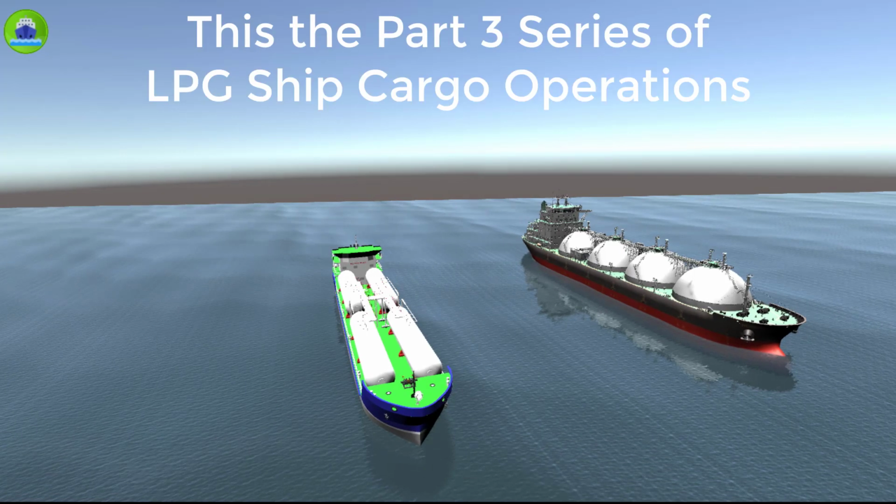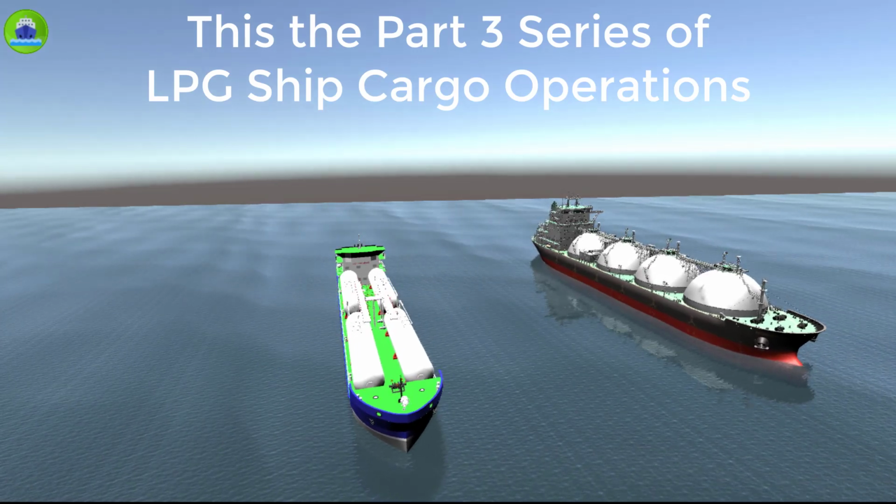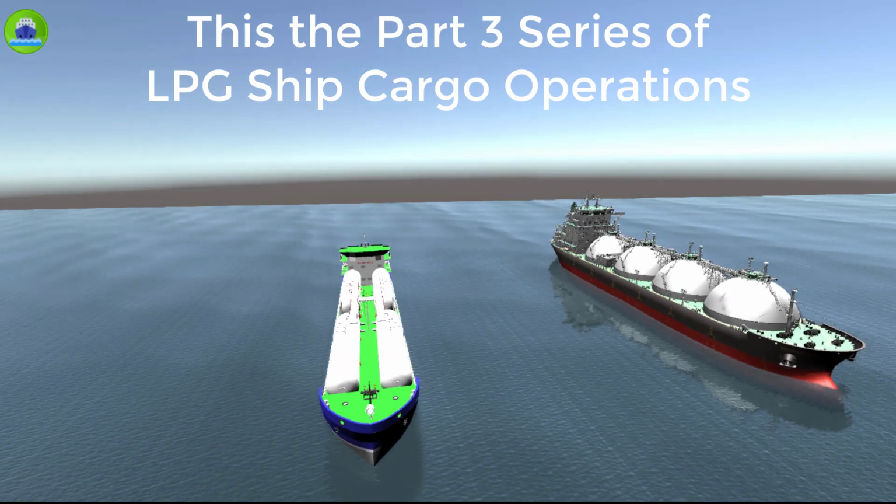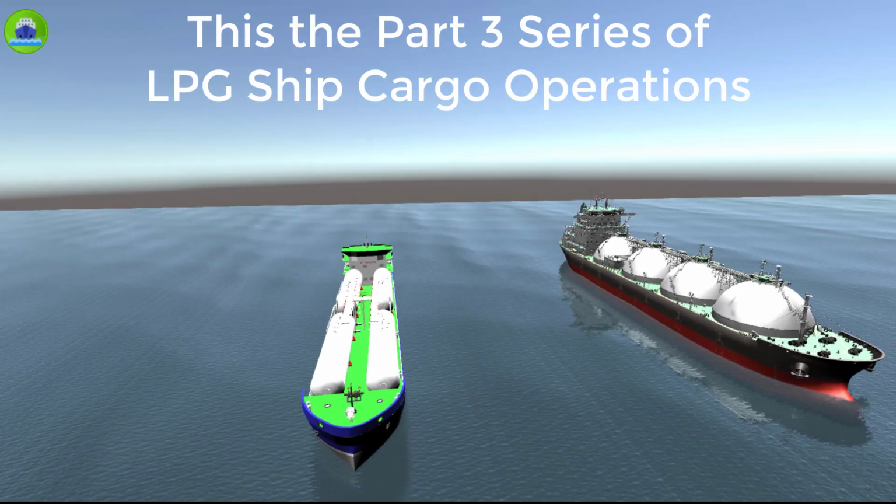Let's begin. This is the third segment in the part series of Liquefied Petroleum Gas Carrier Ship Cargo Operations. Let's continue from part 2, LPG Cargo Operations.